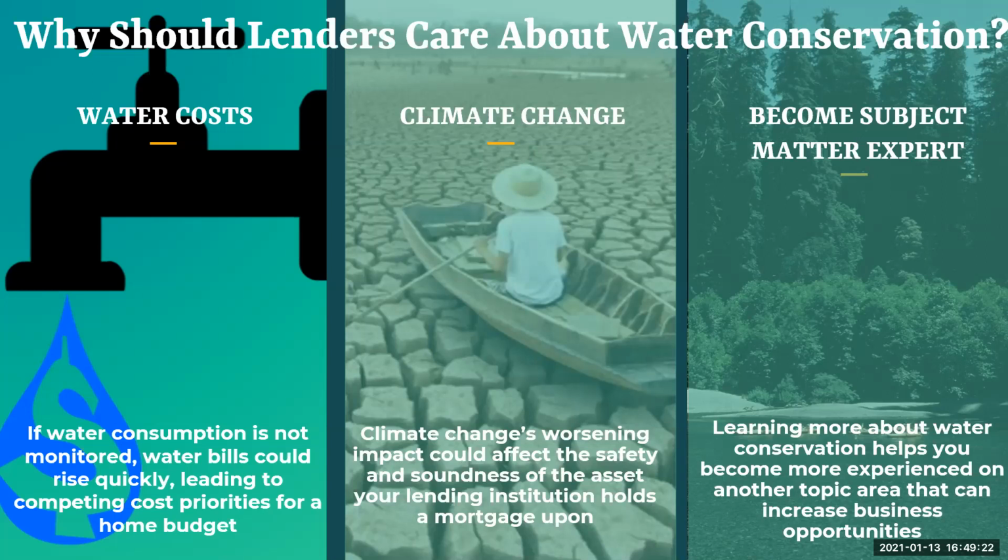Because if you understand that there are certain kinds of projects a property owner is going to come to you for, and you think water conservation improvements could fit into the scope of what they're doing, that's going to allow you to increase the amount of business you can do and increase the size of the loan you're able to provide to a homeowner for the project they're going to be doing. So all together, that should be, again, why lenders should care about the subject of water conservation.